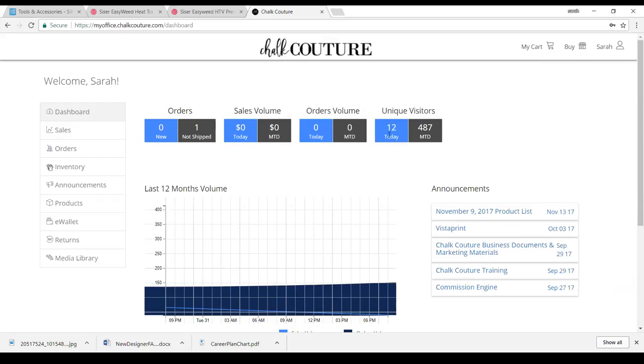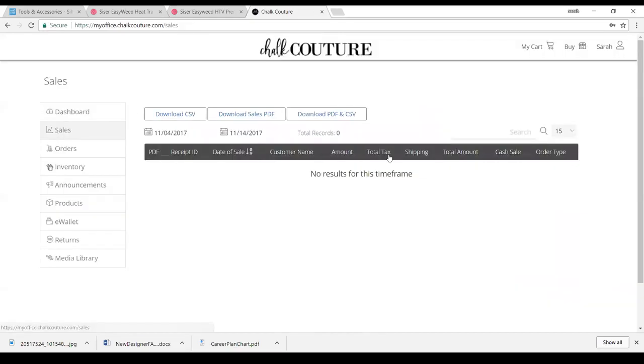As far as unique visitors, this is going to be how many people visited your website. So this link, the HTTP, your name /Chalk Couture, and then how many have visited per month, okay? You're going to be able to go to your sales dashboard, and you'll be able to see any pending sales that are going on. Orders, custom orders, inventory. So this is the one that everybody wants to know about.